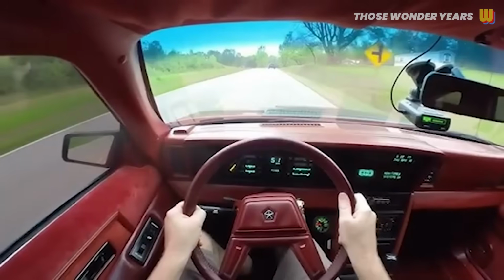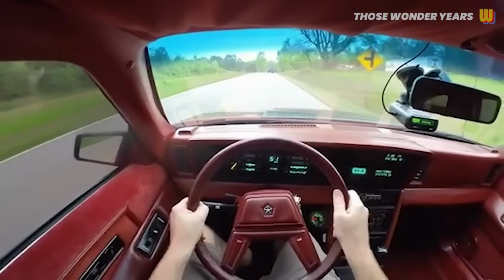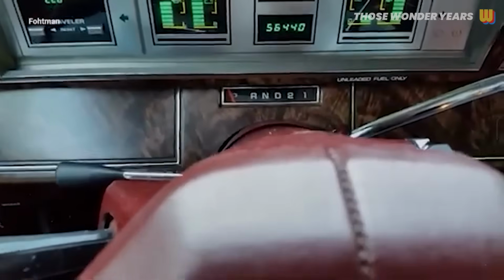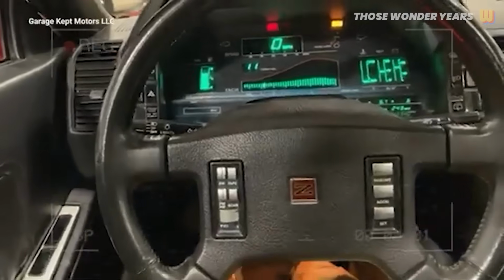While modern cars have replaced these robotic warnings with visual alerts and smartphone integration, the charm of a monotone voice delivering safety messages remains a quirky memory of 80s automotive innovation.